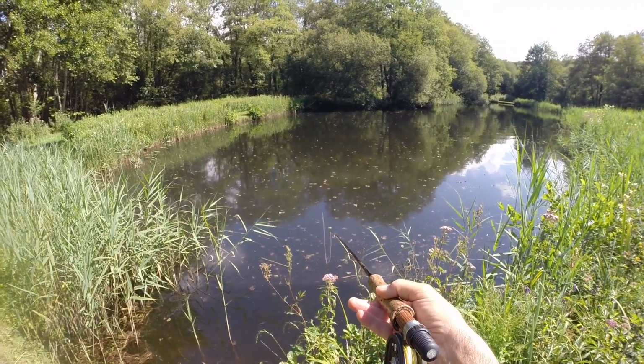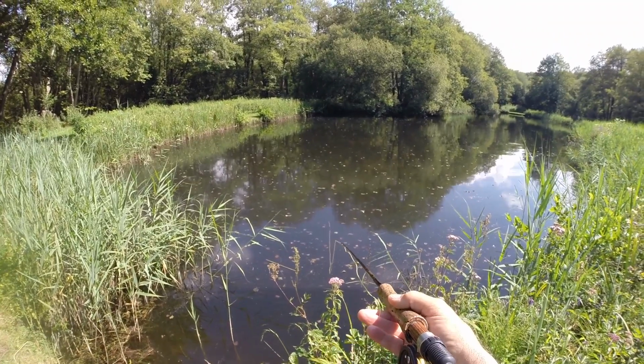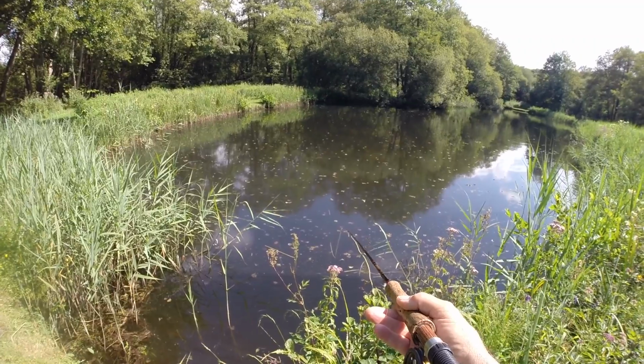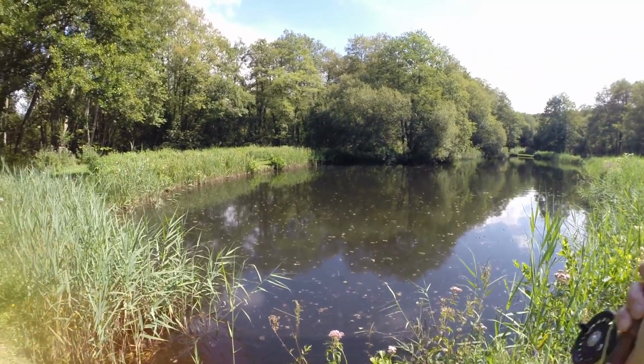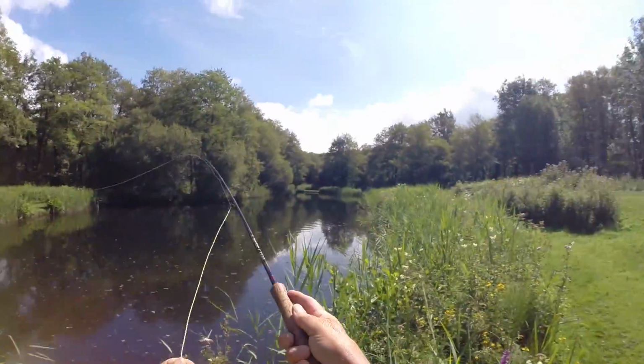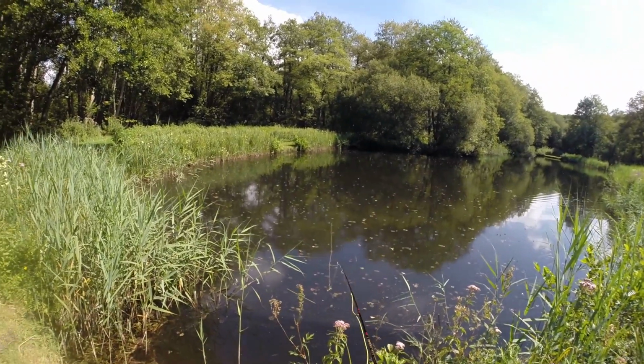Now you see I'm retrieving this and I'm dragging a leaf already with me, and that's going to tell any trout, don't take that fly, there's something wrong, because leaves don't go dragging across the surface. Better to shake it off and try again. What a day it is. It's going to be another hot one.